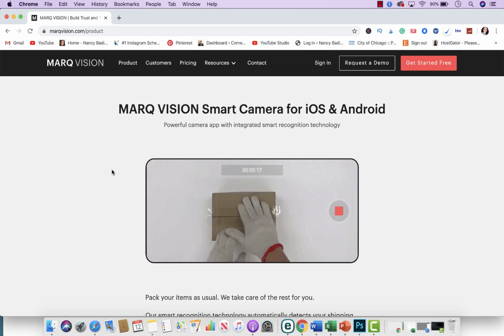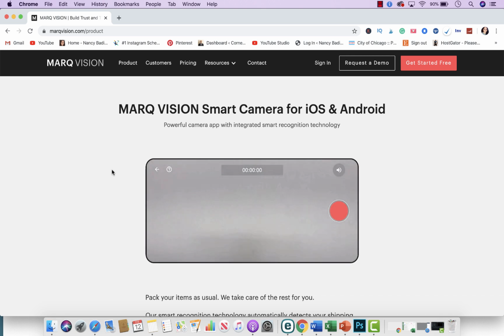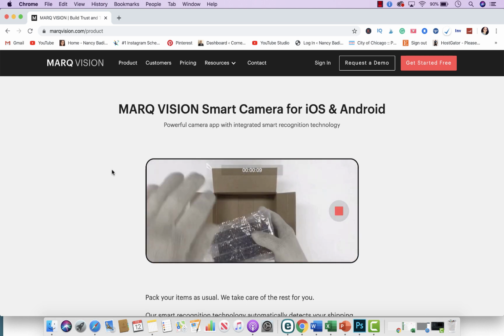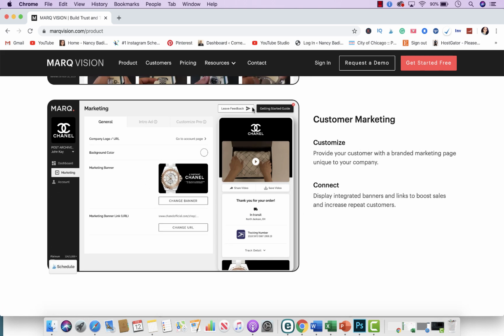It's easy to use, and the dashboard is very easy to follow as well. Real-time video monitoring, that's really important. And then marketing analytics that come with it as well, plus many more benefits. But it is just mind-blowing. And this is basically what the customer will see in the process when they get the video. But this is like the actual page right here. So from your dashboard, you will be able to create a branded marketing page unique to your company.